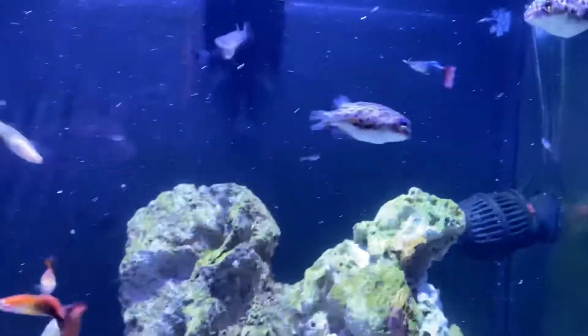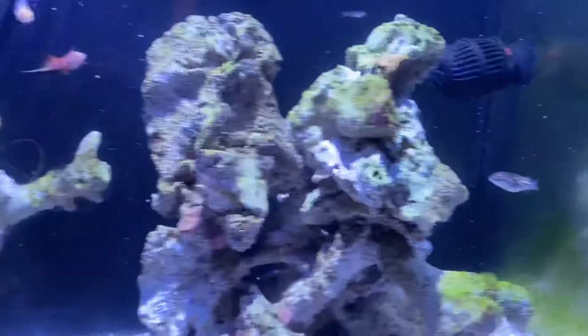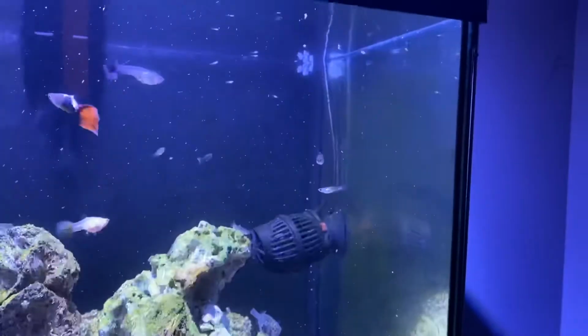Now with regards to the guppies, as you can see here, we got babies. We have baby guppies, which is really exciting. They're breeding, so it's the start of something really cool. The puffers don't pay the babies any attention, so I'm really excited. And I just couldn't be happier.